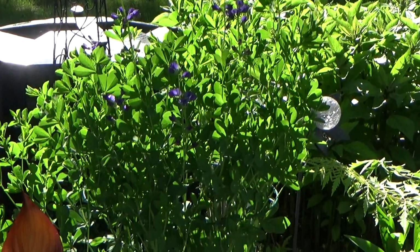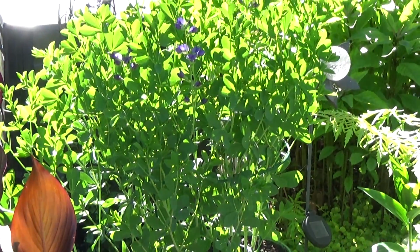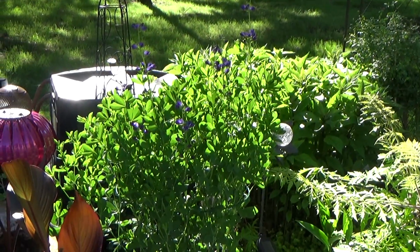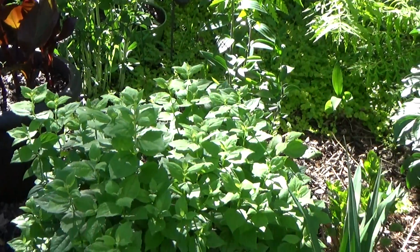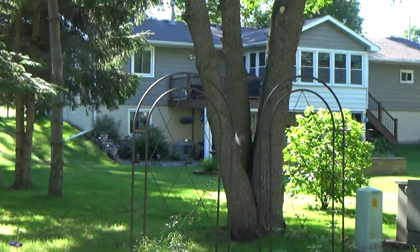I have to support it back here. I don't know if you can see that in there. Just because this gets kind of partial sun with all these trees growing in. It's kind of changed the dynamics of the sun. So it flops over. Nothing on my mock orange yet.